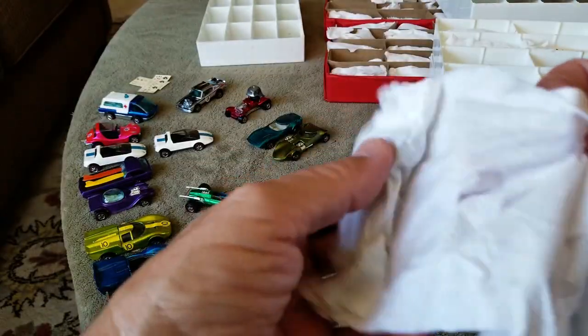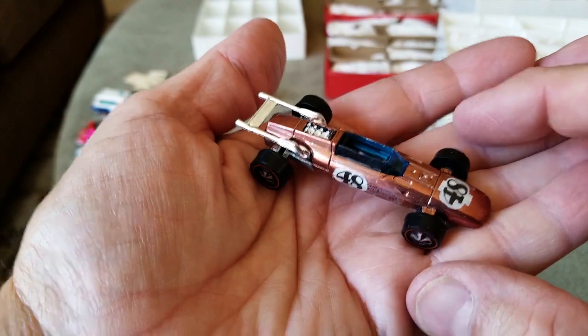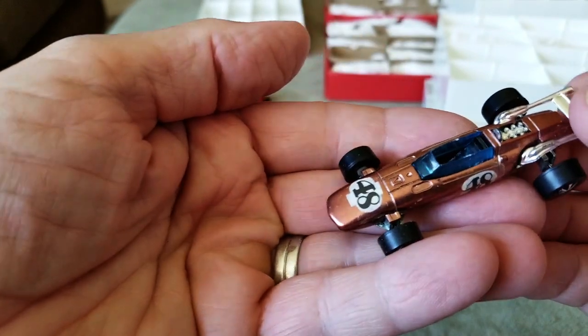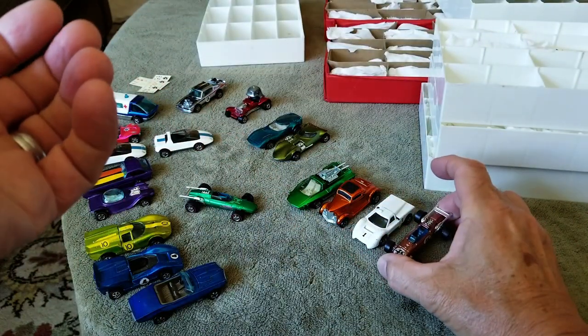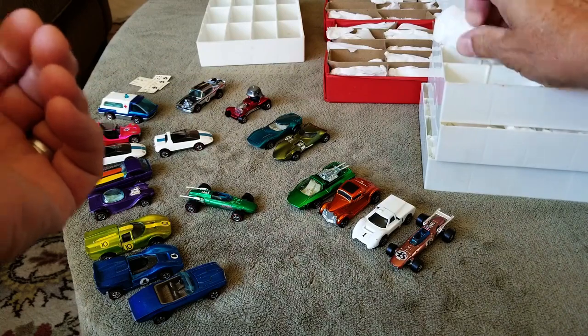Indie Eagle. Again? Oh, this one in copper. Hey, with nicely placed decals. There you go. Very nice. Copper, that's a tough one. That's a more difficult one than a green. Very nice. Copper. I'm going to put that here in my row of favorites so far.